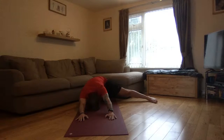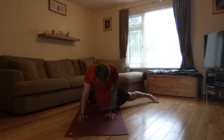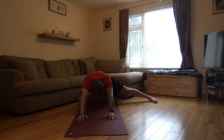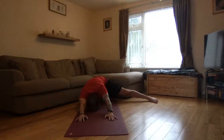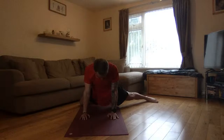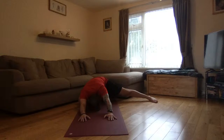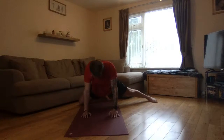Should feel this in your lats as well on your back, as well as the side of your thigh, your groin. Going up. Nice and steady. That's it. Big deep breaths. That's it. Coming up. Good. Stretching out. Nice and tall.